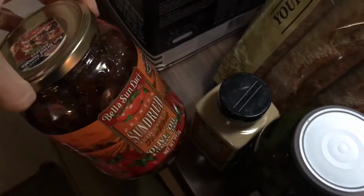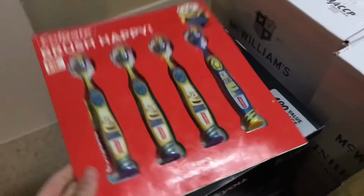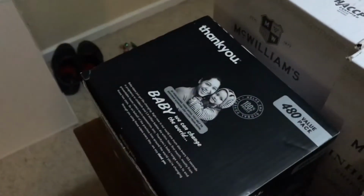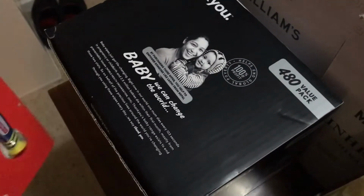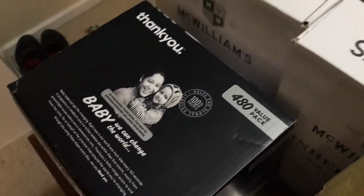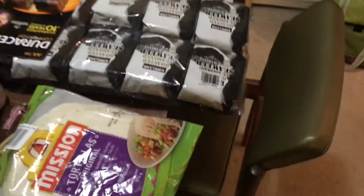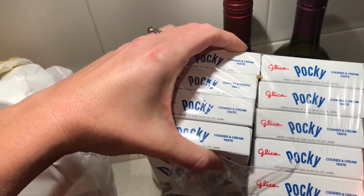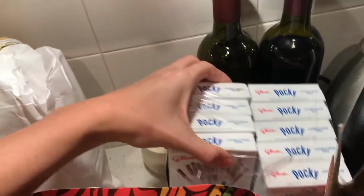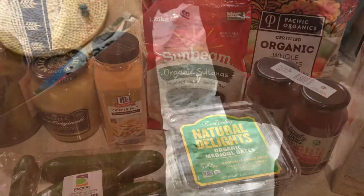I got some garlic, these sun-dried tomatoes I said before. Lawson picked some toothbrushes, so it was okay. Some baby wipes. Hopefully that'll see us done for the rest of our toilet training. And that is everything. Oh, actually I think I missed something in here. Oh yeah, I got this as well. This was Jack's treat for soccer, so he'll have 1 of those each week, and that'll last me 10 weeks. There's 10 packs. And that is everything.